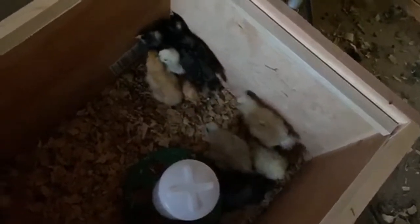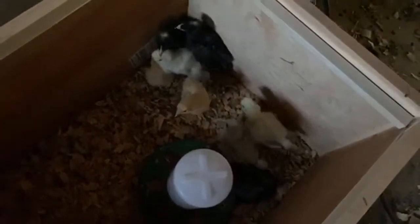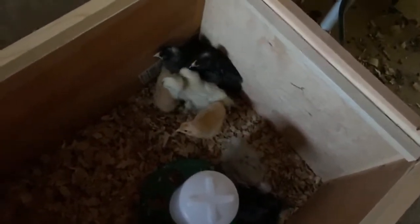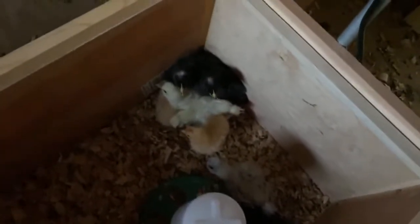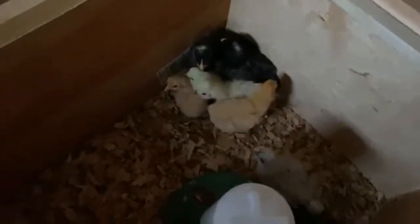I couldn't tell you what we got here for sure. But now they're all going to try to huddle up and get together. But those 2 black ones that look like they got a bald head have wings already, and so do some of the white ones. These gold ones are the Orpingtons, and then that white one there, and I'm not sure about the black one.